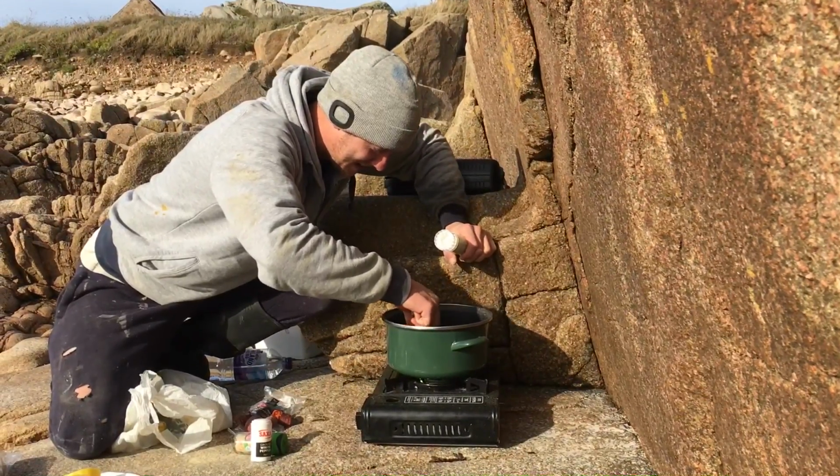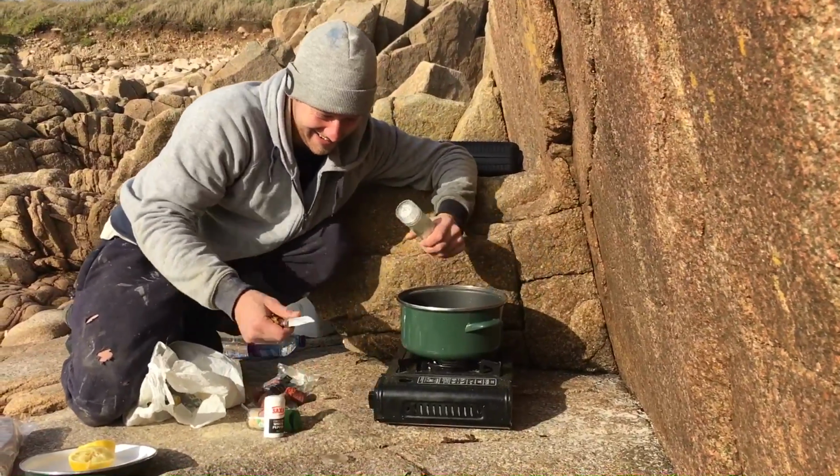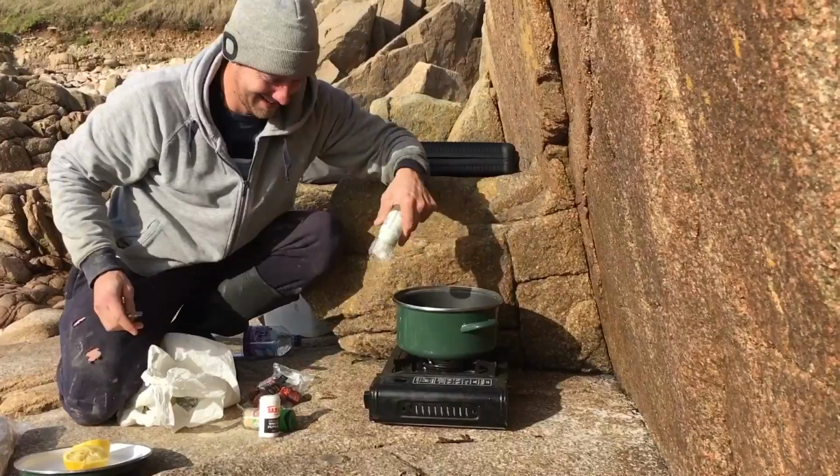Nice bit of plastic, eh Sam? Yeah. Adds to the flavour usually. It's not really something I want to eat. Fishing that bloody thing out. Nice.